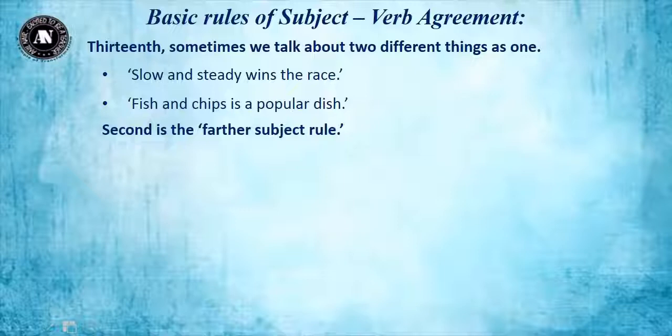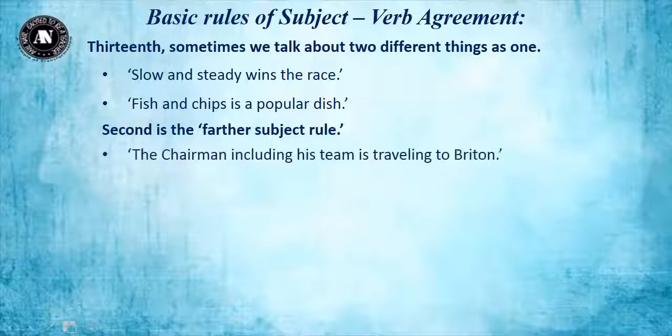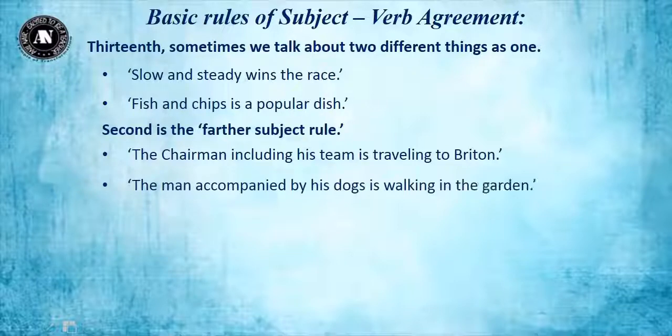For example, the chairman, including his team, is traveling to Britain and not are traveling to Britain. Here, including his team is just extra information. Even if it is removed, the sentence makes complete sense, that is, the chairman is traveling to Britain. Other examples, the man accompanied by his dogs is walking in the garden, where the man is the primary subject and accompanied by his dogs is just additional information.